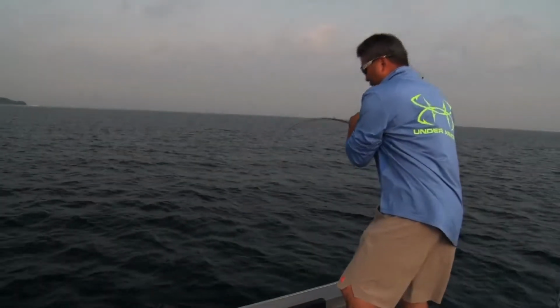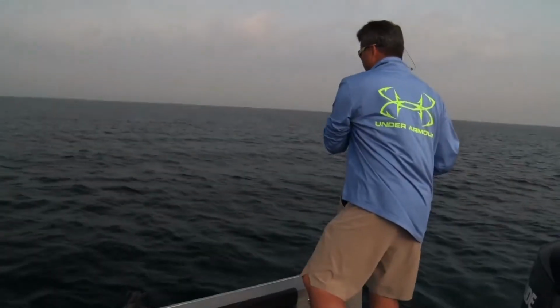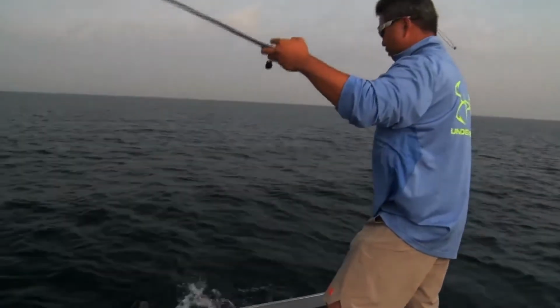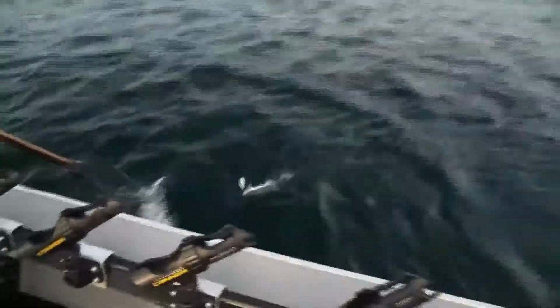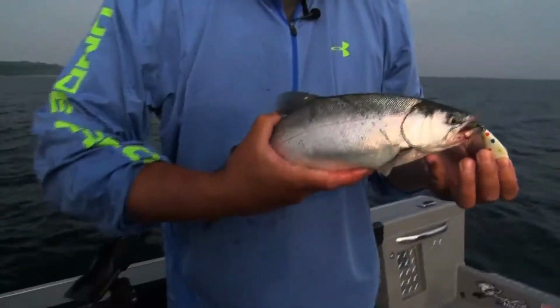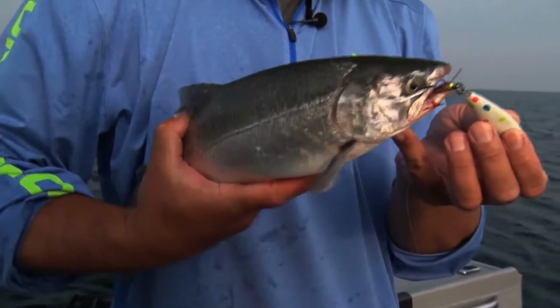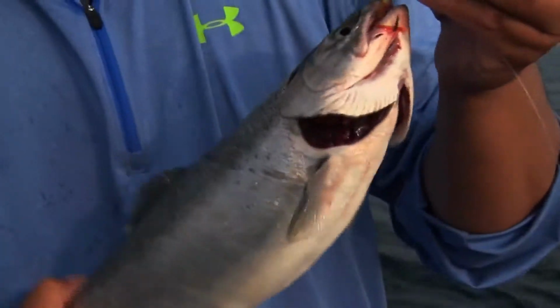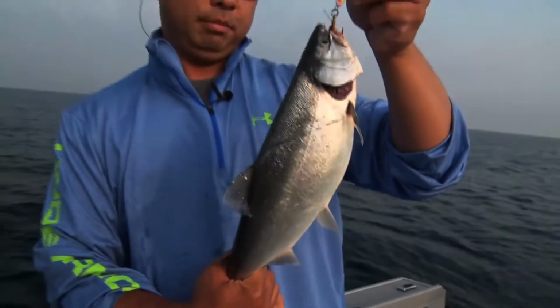Stay on. Big one? He's coming at me. Good one? Not big. You want me to net him? Yeah, I think that's probably a good idea. Pretty fish. Nice. So right in the jaw, the way we want them. Beautiful little coho here. These are the perfect eater sizes. Not real big, but perfect.